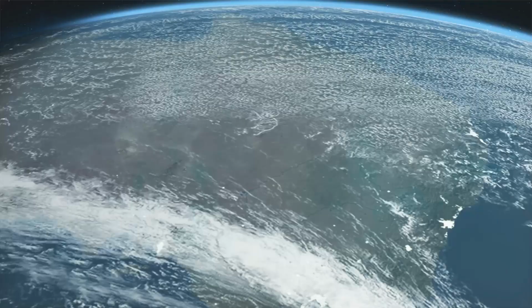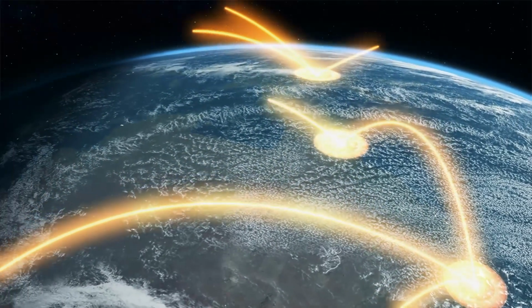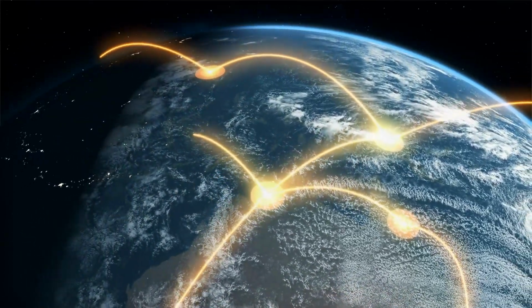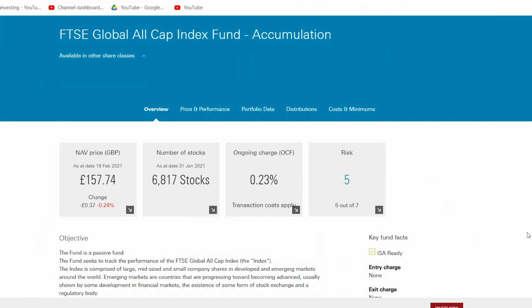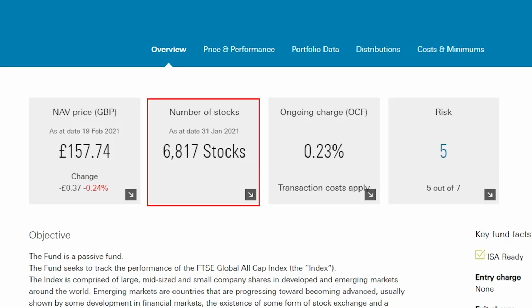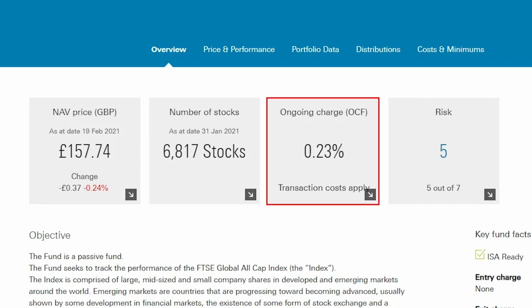So, we've just about covered everything that you need to know about the FTSE All-World ETF VWRL. We've shown that the ETF is a great all-in-one option, providing global diversification and simplicity all at a low cost. But there's still a huge question that we've not yet answered. Is there a better global equity tracker on Vanguard's UK platform? Well, there certainly is a great contender, and it's the FTSE Global All Cap Index Fund. At a glance, the fund holds almost twice as many stocks as VWRL, and includes small cap stocks, but it has a slightly higher expense ratio. So, is this a better option?